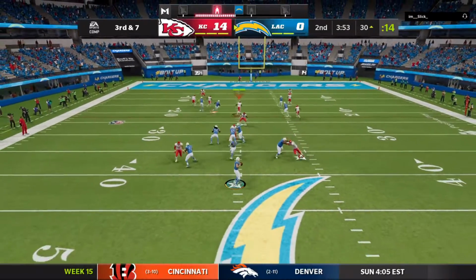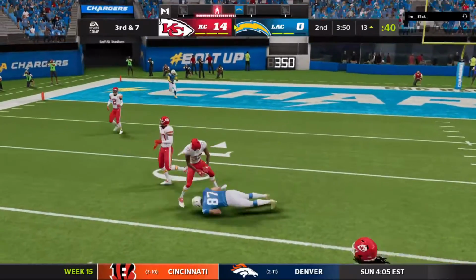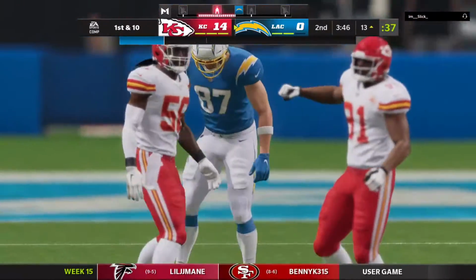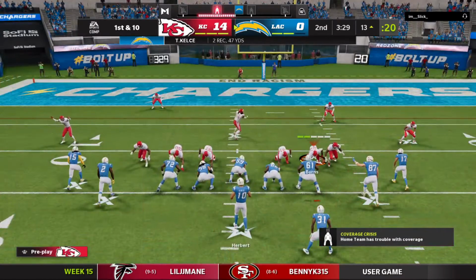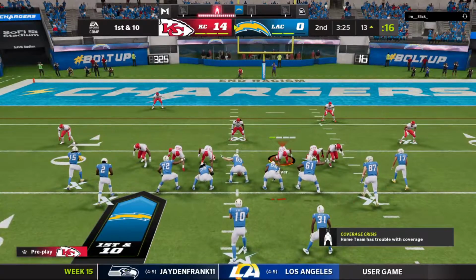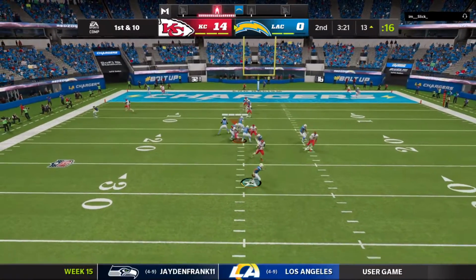Justin Herbert looking to pass. That is pulled in by a diving Kelsey. And he is going to have the Chargers first down as they're able to get the 3rd down conversion. A first red zone opportunity here for the Chargers. They have a 1st and 10 at the 13-yard line.